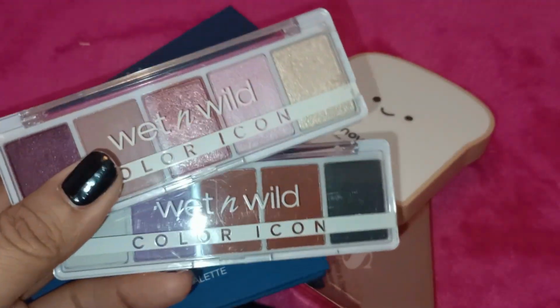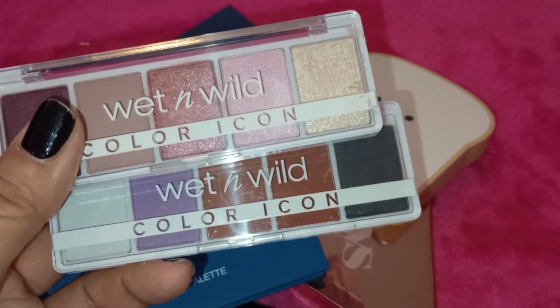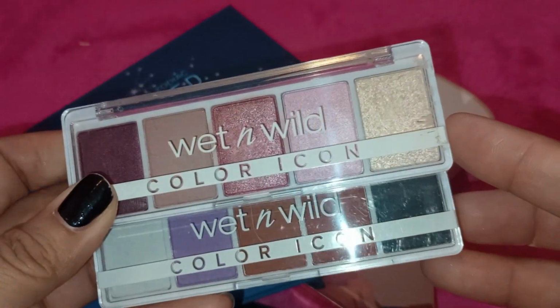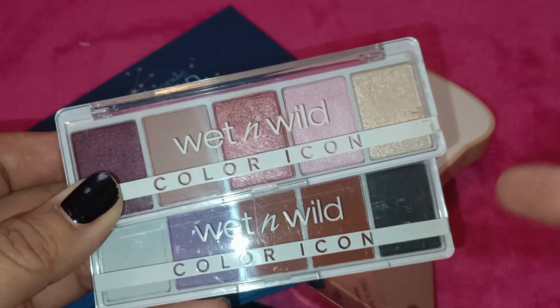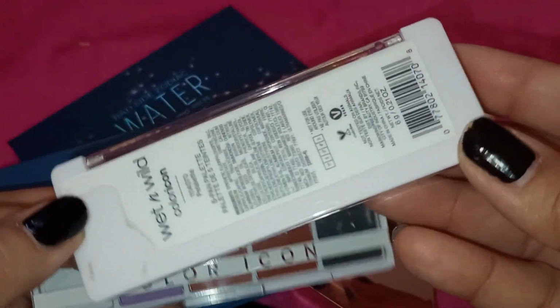These two are from Wet n Wild. These are Color Icon palettes. I really haven't been pulling these, but I do want to try them out more. You know, when you have a large collection, sometimes it's hard to get to these, but I really do want to test these out a little bit more.